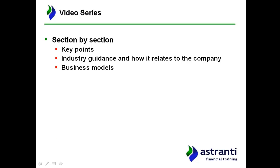Applying certain business models to it, ones that you may have learnt in your objective test studies, and the likely exam issues. So looking at it and thinking, based on this information, a likely question is X. And also other hints and tips, general things that will help you gain extra marks in the exam.